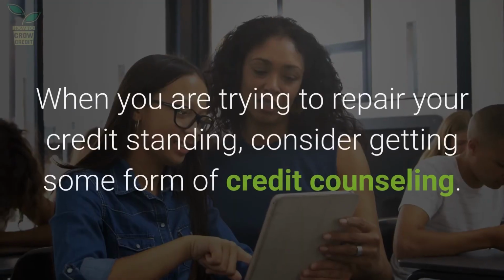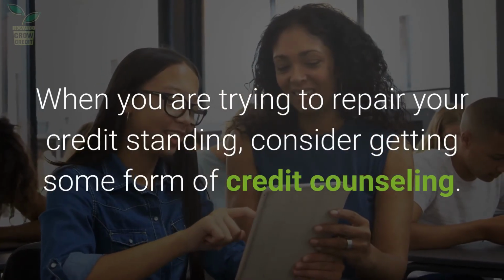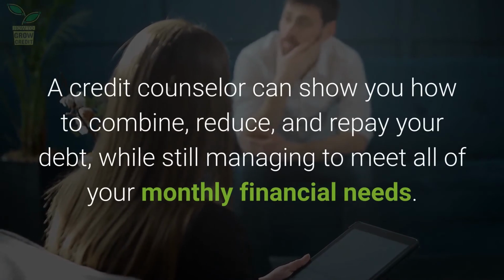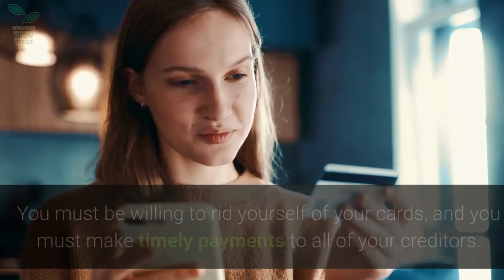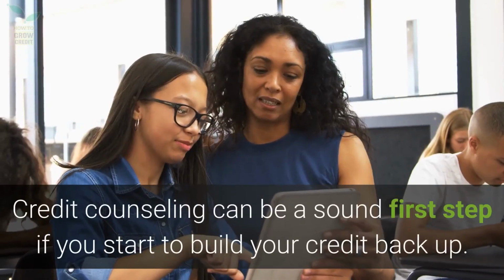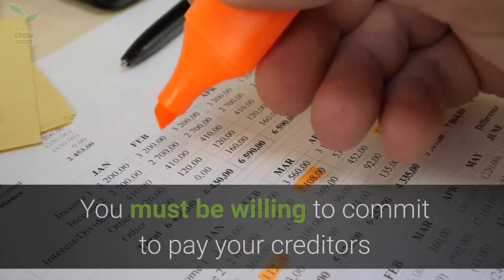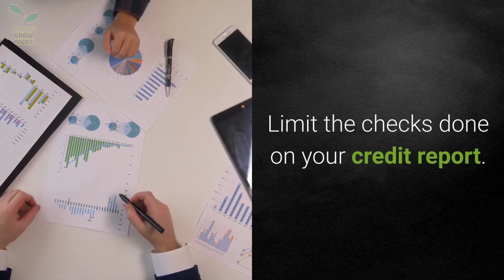When you are trying to repair your credit standing, consider getting some form of credit counseling. A credit counselor can show you how to combine, reduce, and repay your debt, while still managing to meet all of your monthly financial needs. You must be willing to rid yourself of your cards, and you must make timely payments to all of your creditors. Credit counseling can be a sound first step if you start to build your credit back up. You must be willing to commit to pay your creditors and to abide by the budget that has been worked out.